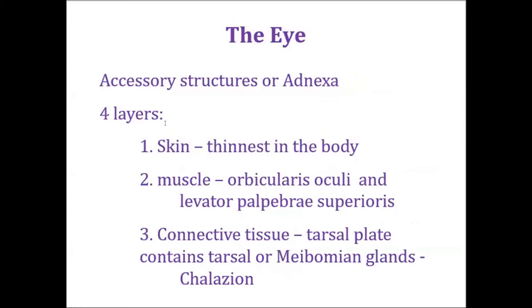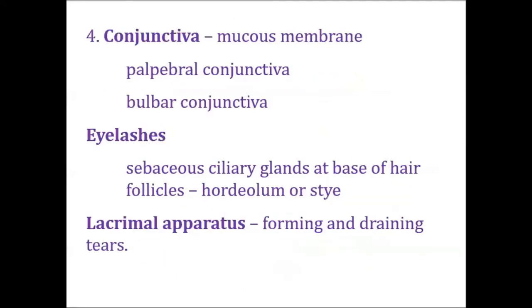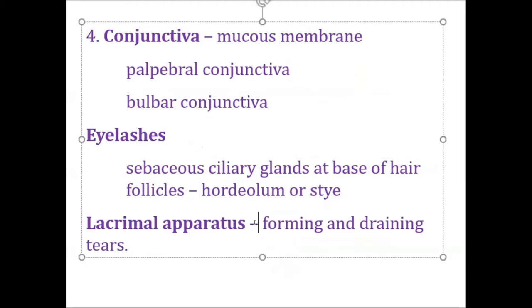So, four layers: skin, muscles, connective tissue, and first it's the conjunctiva. It's a mucous membrane: palpebral conjunctiva and bulbar conjunctiva. Eyelash and lacrimal apparatus are two accessory structures, and the lacrimal apparatus forms and drains tears.